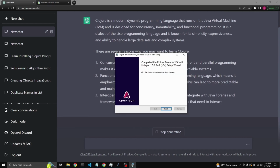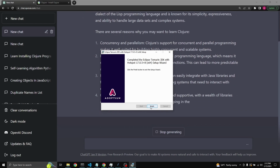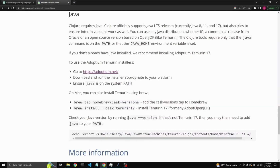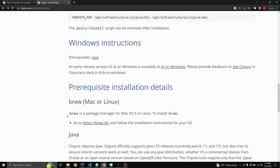In the meantime, our Eclipse Temurin installation is done. Let's finish that. Here it says check your Java version by running java --version. I am using the Miniconda Anaconda prompt, but you can use your command line interface. We're going to say java --version. And yep, we have it running. That's great. So we have taken care of the prerequisite, Java. Let's go back.